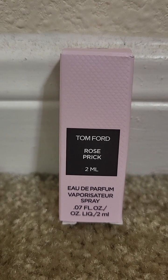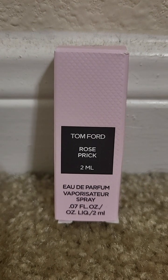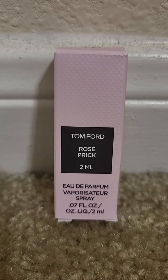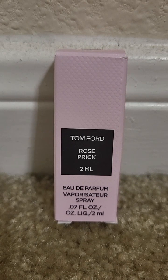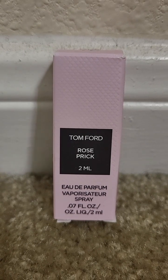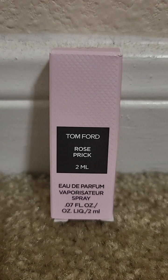But yeah, is this one worth sampling? Probably not. It combines a lot of modern elements in one fragrance, but there are so many designer-like rose fragrances out there. There are so many rose patchoulis, which is the opening, and then with the dry down, I feel like you're better off trying some Celine fragrances.